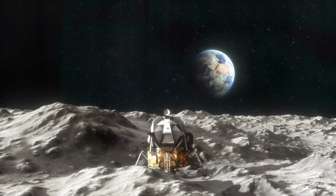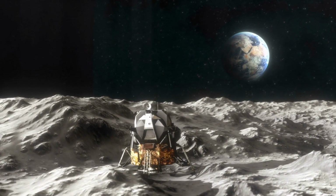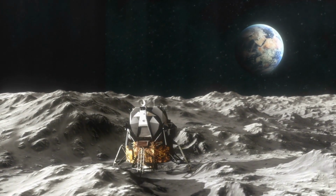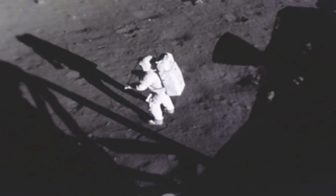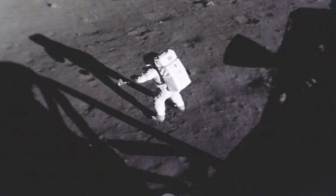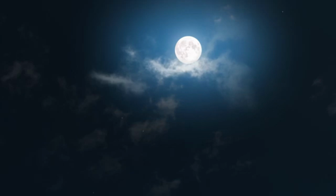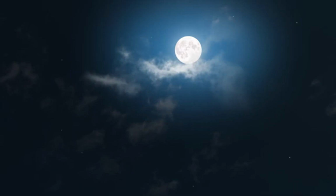And in more recent times, the Moon became a destination, a testament to our ambition and technological prowess. The Apollo missions stand as iconic moments, leaving footprints on its dusty surface and forever changing our perspective on our place in the cosmos. So, the Moon, in its silent orbit, continues to play a vital role in our planet's story, both physically and culturally.